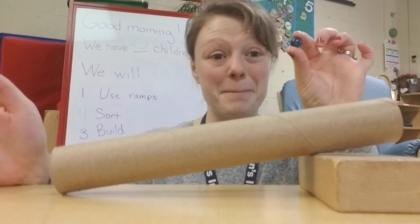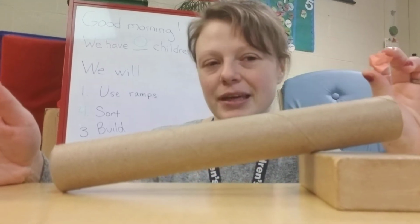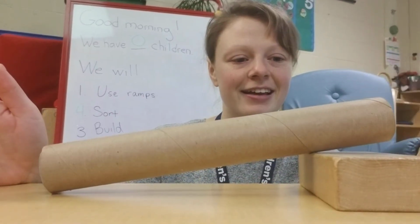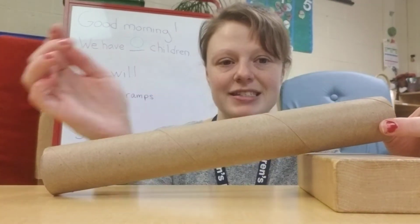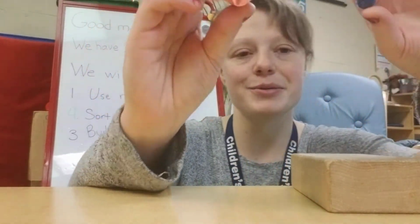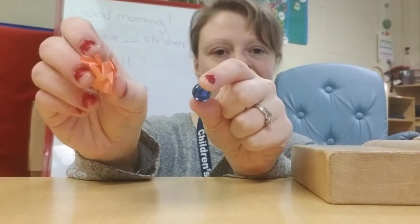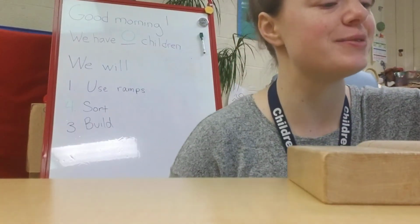I'm using a marble. You can test it out with other things at home. I have a piece of paper. Do you think a piece of paper will roll down the tube? Let's see. No, it didn't come out. Do you think it'll come out if I raise this side? Let's see. Ooh, I had to raise it a lot for it to come out. Why do you think the marble was faster and easier than the crumpled paper? We'll have to try out a few other things and see if we can figure something out.